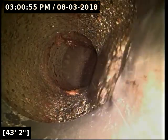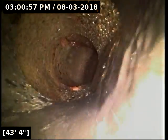Right off the bat here, I'm loving how clean this line is looking. It's the ABS plastic there. And then it transitions over to, looks like, 6-inch concrete.